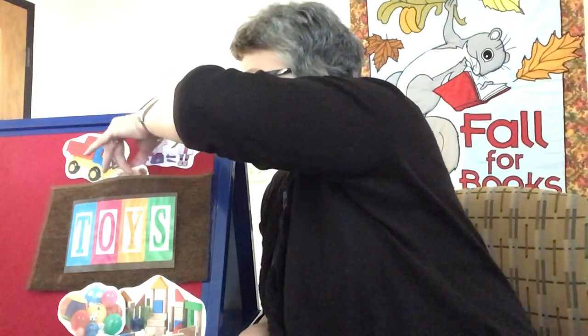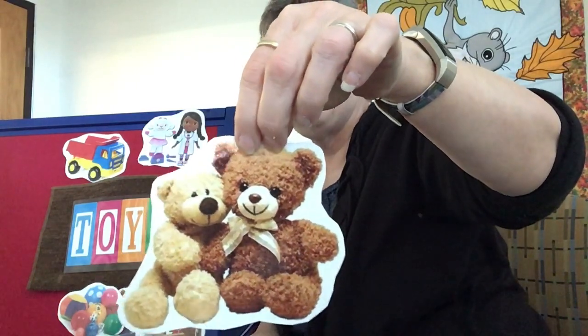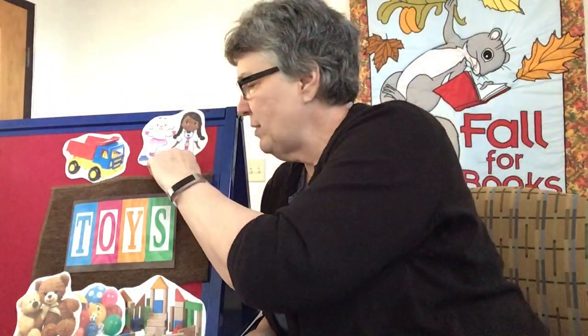I go to my toy box, and what do I see? Oh, I see something. I pull out... Oh, do you have teddy bears? I pull out some teddy bears to play with me. I think I have one more thing in my toy box.